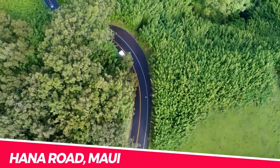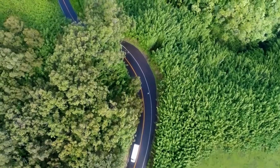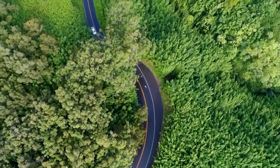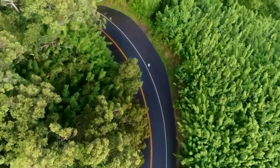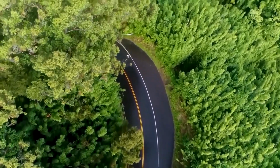Number 4. Hana Road, Maui. Hana Road, also known as Hana Highway, is a picturesque stretch of highway on the island of Maui that extends for 52 miles and makes its way from Paia through verdant forests and along the coast to the outlying town of Hana.